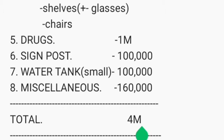Drugs, for your shop, 1 million is enough for you to stock your whole shop. For all of these classic drug shop items, like Coartem, Panadol, sundries, 1 million is enough. Drugs are not very expensive. Most of them are actually very cheap. So 1 million is enough for you to stock your classic drug shop.